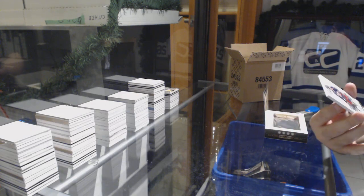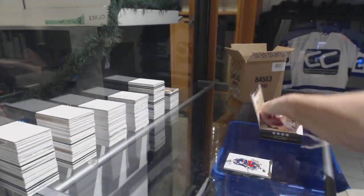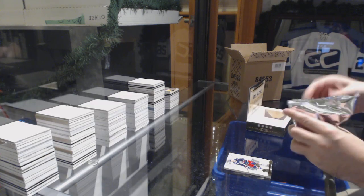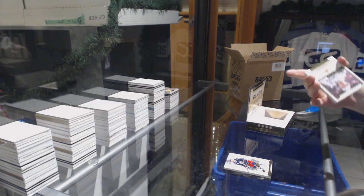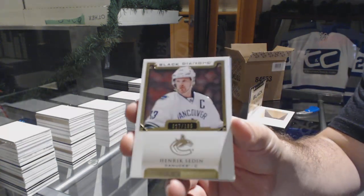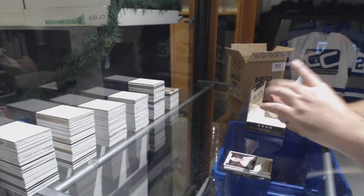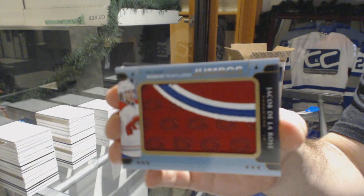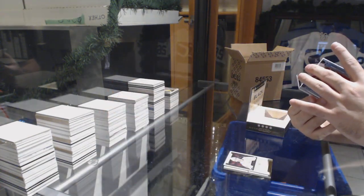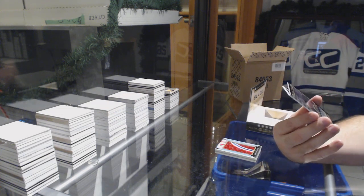For the Blue Jackets, 149, Ryan Johansen. For the Vancouver Canucks, 199, Henrik Sedin. This pack is missing a card. For the Montreal Canadiens, Jacob Delarose, Team Logo Jumbos. What is this nonsense? Well, that's an acceptable reason. Number 225.